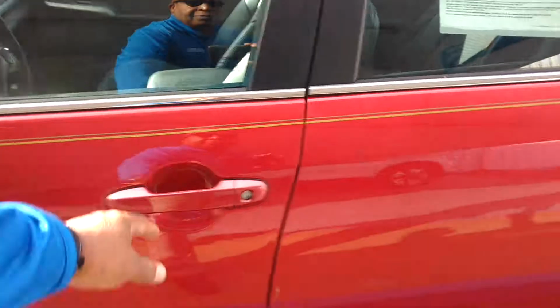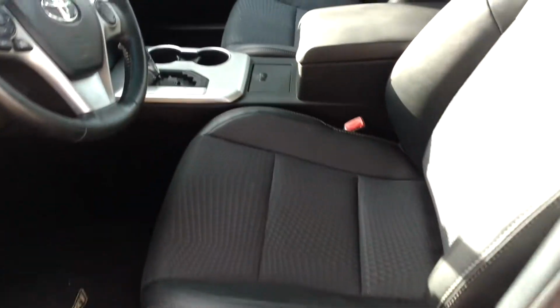We're going to take a look at the inside. Very nice car, really. You've got your leather trim.